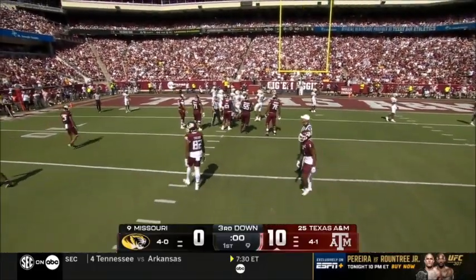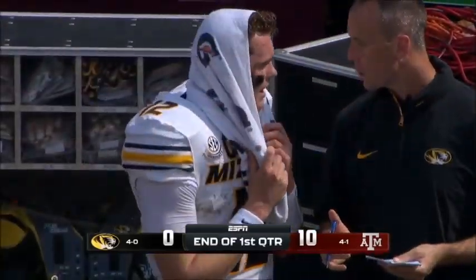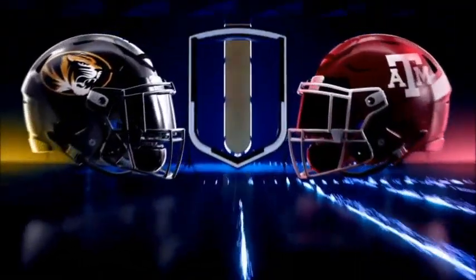Great start for Texas A&M. Total yards is 170 to only 53 for Mizzou. The Aggies have a 10-zip lead.